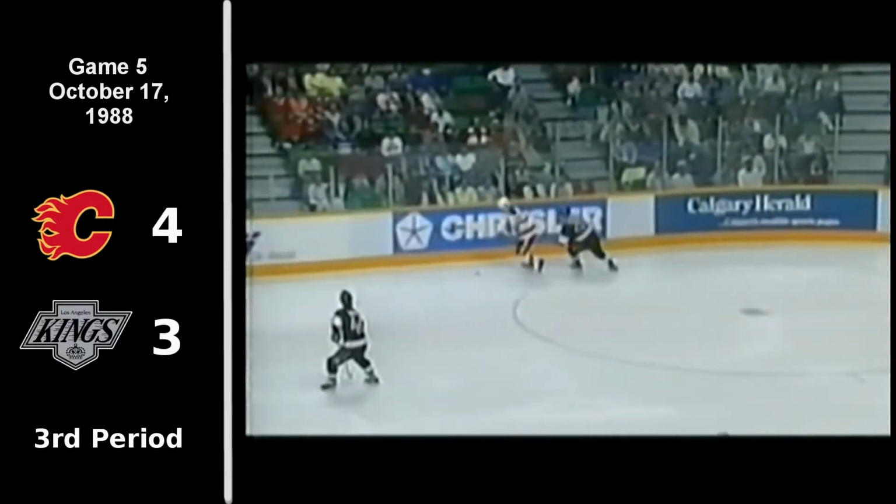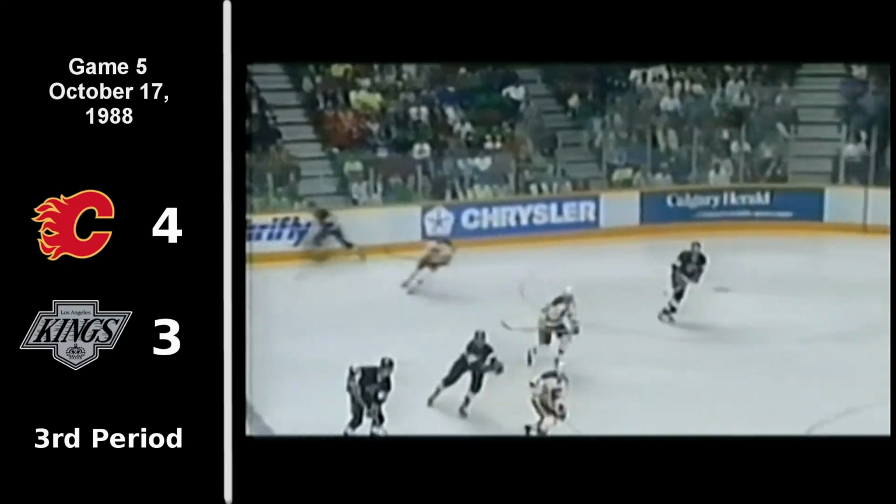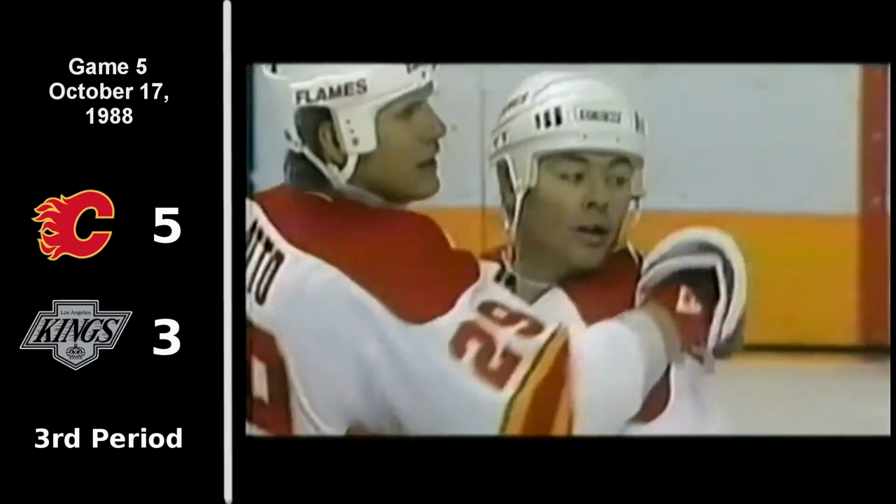Facing Wayne Gretzky and the LA Kings, Calgary broke open a close game with a stunning third period. It's in the way, but now it comes to McCrimmon. McCrimmon, right side shooting, save, rebound, and he scores! Brad McCrimmon on the rebound.